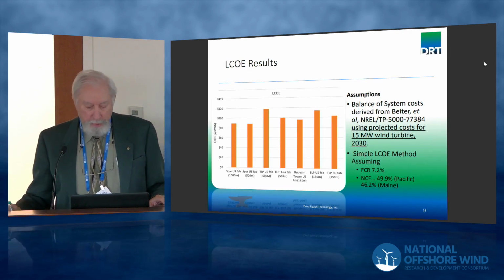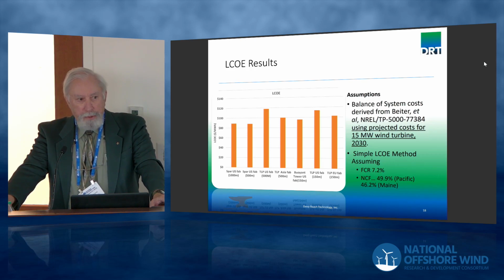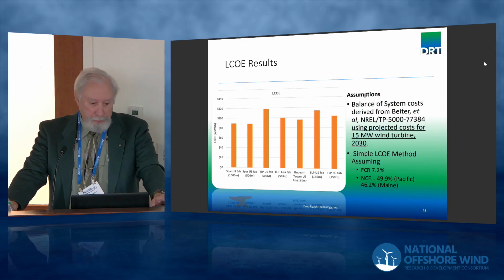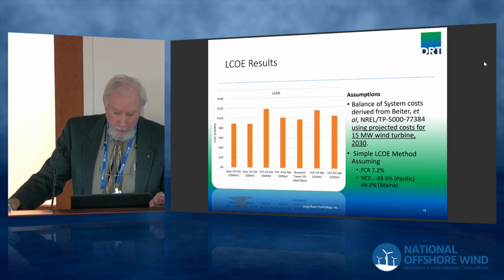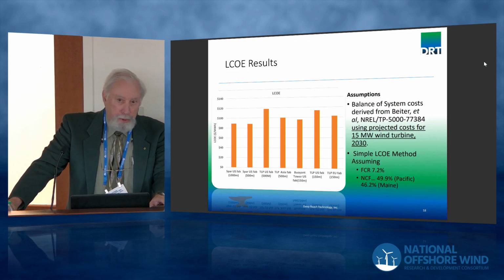Converting all this to LCOE, we have to come up with some balance of system costs, and we used costs that NREL published for that purpose. We took advantage of NREL's analysis, which considered, I think, 8 megawatt turbines up to 15 megawatt turbines. We took advantage of the lower balance of system costs for the 15 megawatt turbine case for 2030. So this is already taking into account future savings in the balance of system for the bigger turbines. You see we run from about 85 to 90 dollars per megawatt hour up to 120. We're using a very simple LCOE method here, and the NCFs and FCRs are in published reports.